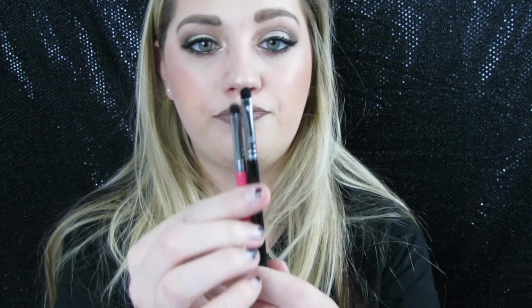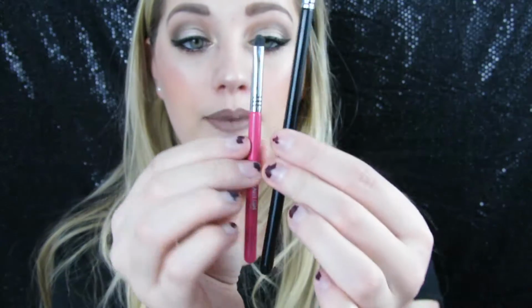And if you guys know, I use the smudge brush all the time in tutorials. I actually have it in here. But as you can see right now, I have to search because I got the free smudge brush. Obviously they look the same, but this one is significantly shorter. So I'm usually digging in the bottom of my makeup bag or my brush holder for this brush. And this one is longer. I can just grab it and see it.